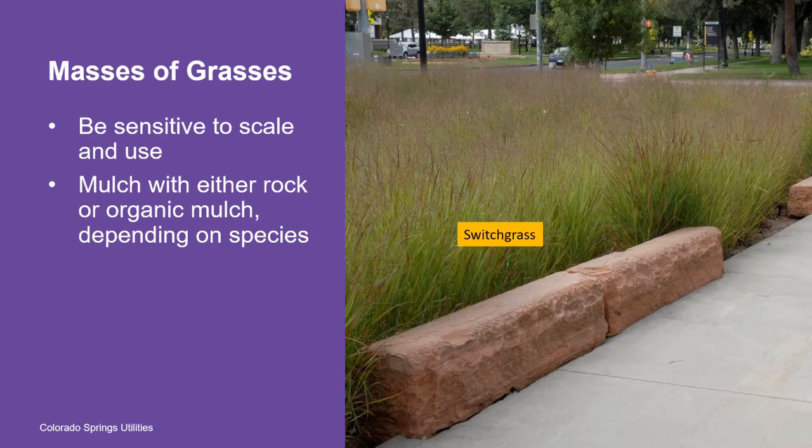You can use either a rock mulch or an organic mulch with this kind of plant material. Again, as I mentioned, as the plants get smaller and lower to the ground and require less water, the more likely it is you're going to want to switch over to a rock mulch or a gravel mulch. Otherwise, those plants will be likely to rot.